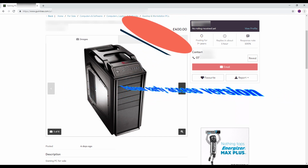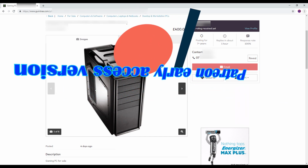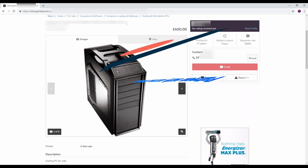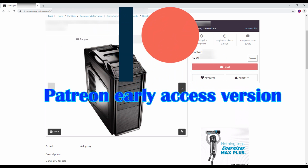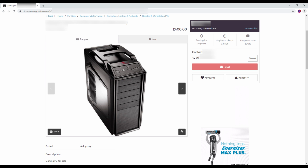Over the years I've sold a good number of things on Gumtree, and recently I placed a gaming PC for sale. If you're not familiar with Gumtree, it's a little bit like Craigslist, and you can buy and sell stuff locally. But like Craigslist, it's wide open for scams, and the advice is always to see the goods you're about to buy, and when it comes to selling, ensure that you get payment up front.